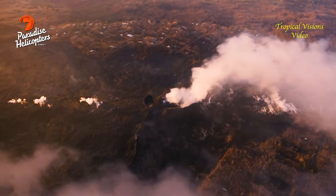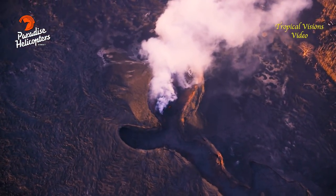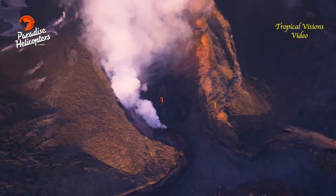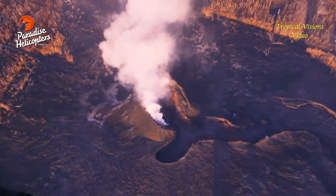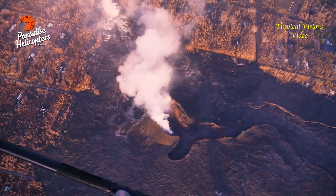Fissure 8 is, of course, hidden from view unless you really fly right over it. And today our unmanned aerial system flew over the vent late in the afternoon and looked down. There still is an active puddle of lava inside the crater. I'm estimating it's 15 or 20 feet across. It's not very big, but you can see lava moving and bubbling. Gas levels are way down. I think our recent measurements are well below 1,000 tons per day.